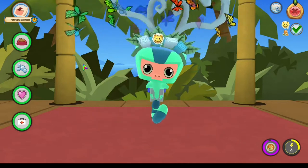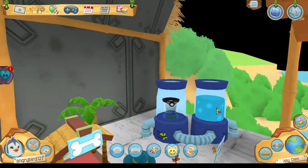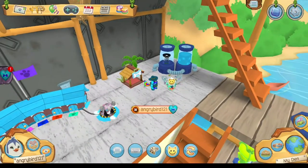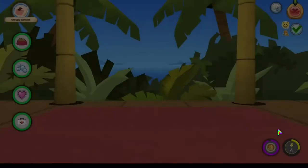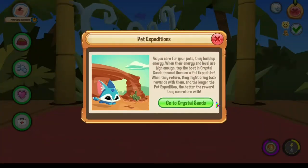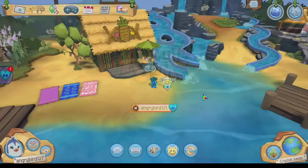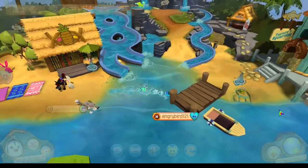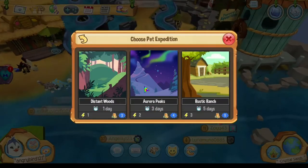So close. Mama set his max level. So time to see if it's favourite location, and is available at Pet Expeditions. No.